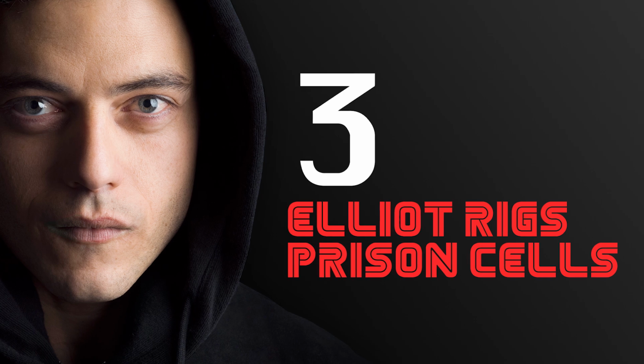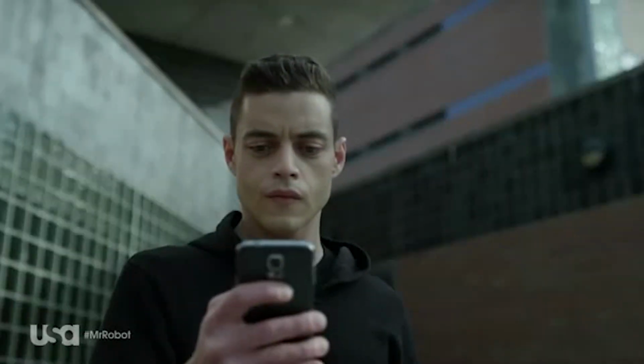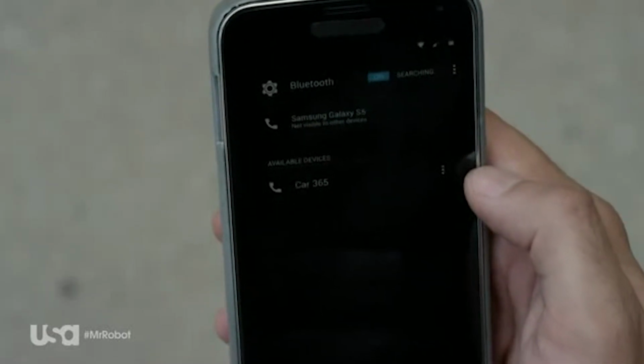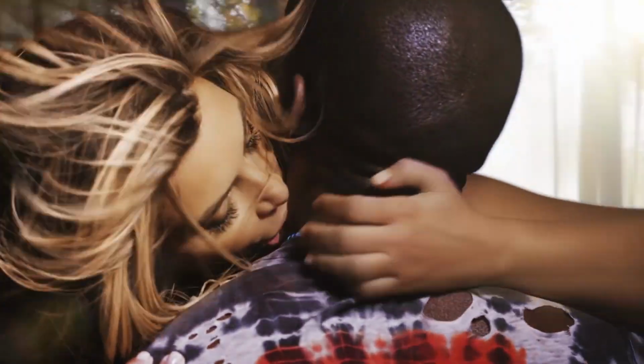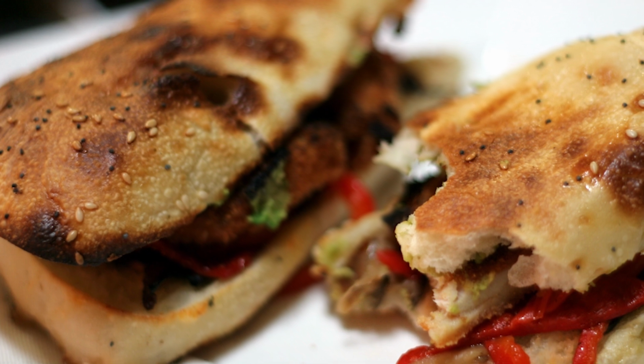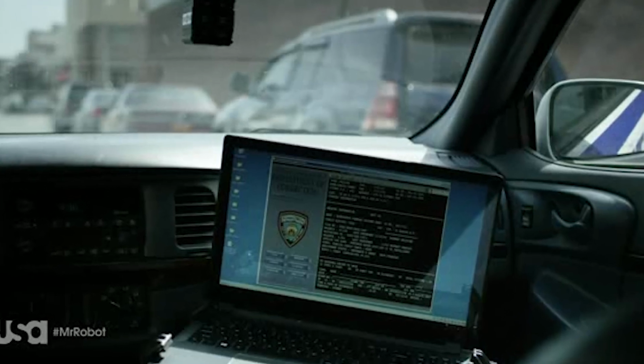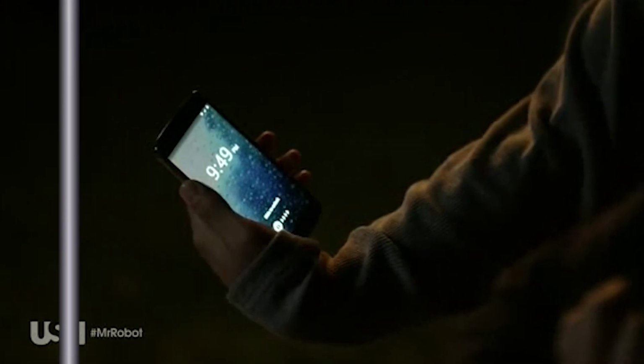Number 3, when Elliot rigs all the prison cells to open at once, from season 1, episode 6. So maybe Elliot's masterful plan of hacking a police car didn't completely shock you, but if you thought the hacking stopped there, in the words of Kanye West, honey. Hacking into the police car was just the toasted bread of this shocking panini of a plan. The real meat and cheese is that the hack of the police car was necessary for the larger plan, scheduling every cell in a prison to open at the exact same time, thereby freeing every single detainee in the prison.